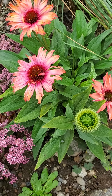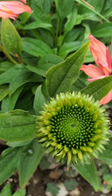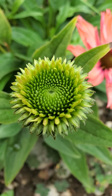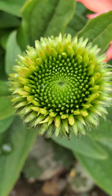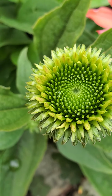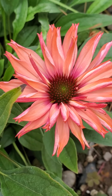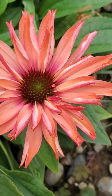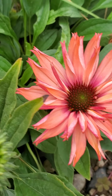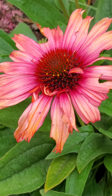So today's plant of the day is an echinacea. I posted a picture of this bud here on the gardening group because it's just such a beautiful example of symmetry and complexity. Just so gorgeous, but it has zero relevance to what the flower looks like. Amazing. It goes from like lime green to this stunning, stunning pink and orange colors. The variety is called Sunseeker Double Rainbow.